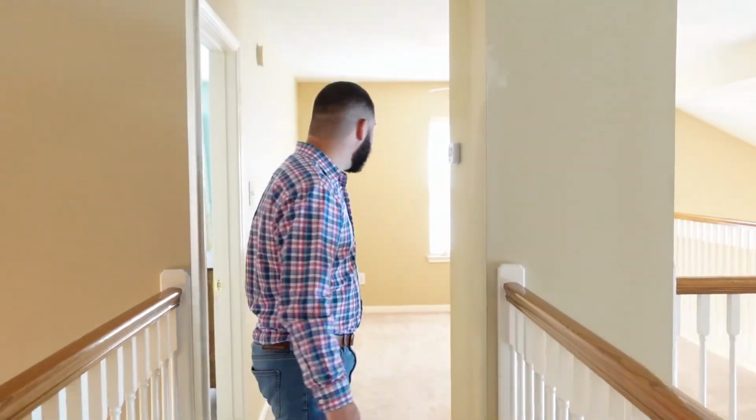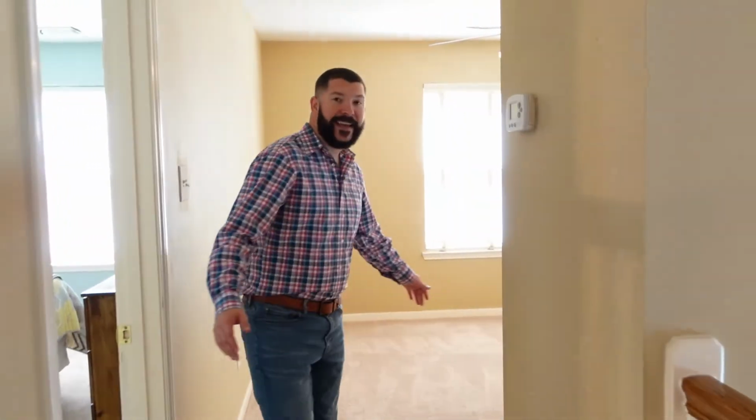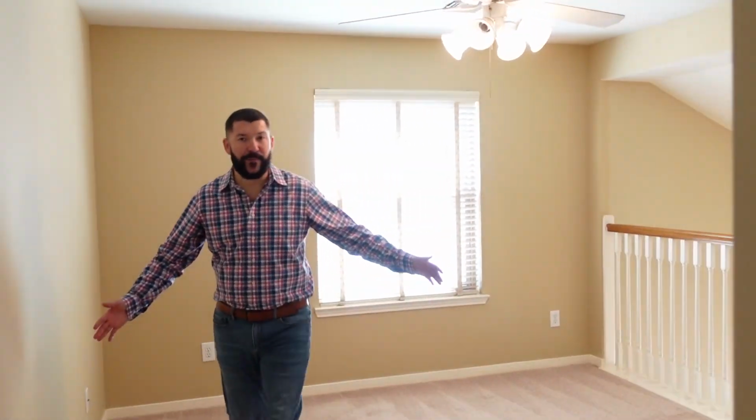So coming upstairs, you have 3 additional bedrooms, plus a full bath, and the best part is a great size game room.